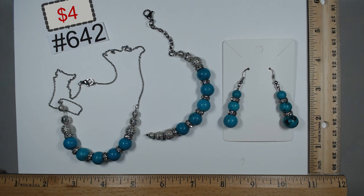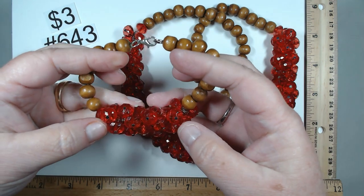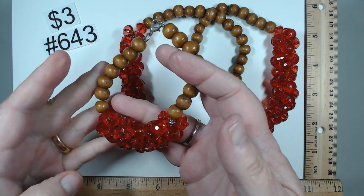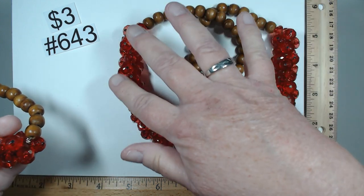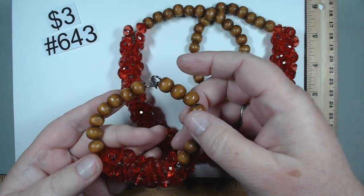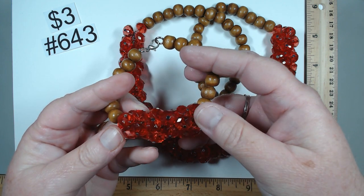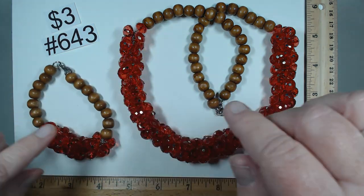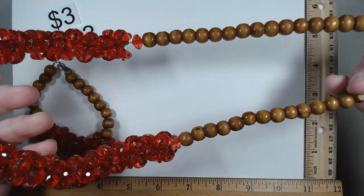It's 642. Okay, this next pair, I'm telling you, an artisan did a lot of work here. The bracelet is 8 1/4 inches, and I think that takes into consideration how kind of chunky this is. I'm going to say probably more like an 8. And the necklace has the same configuration in 24 inches. So you have these wooden beads and these acrylic beads that have been individually pinned. And they are kind of like this cranberry red. They are so pretty. And then again, you have the same thing going on.